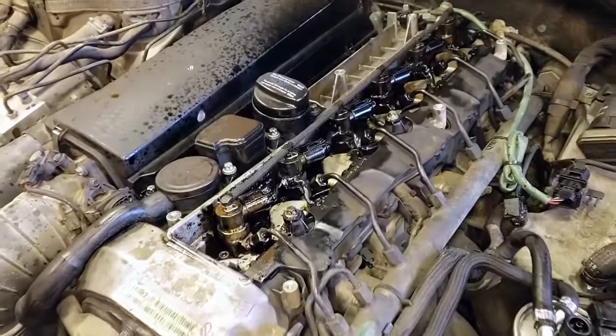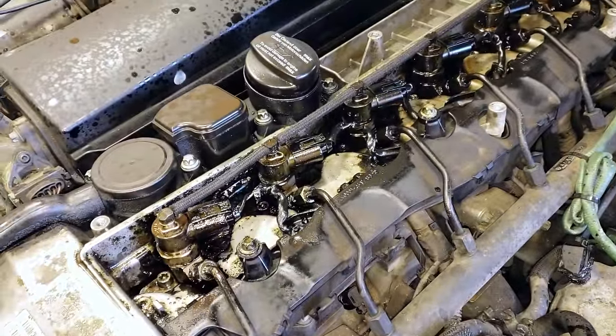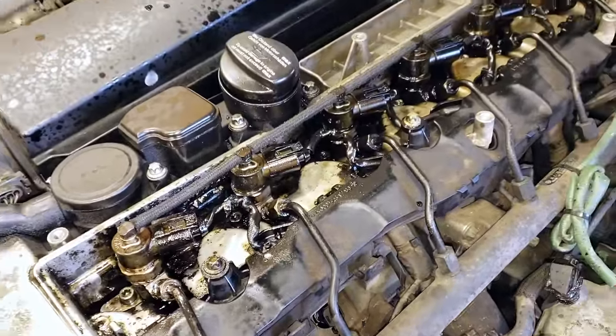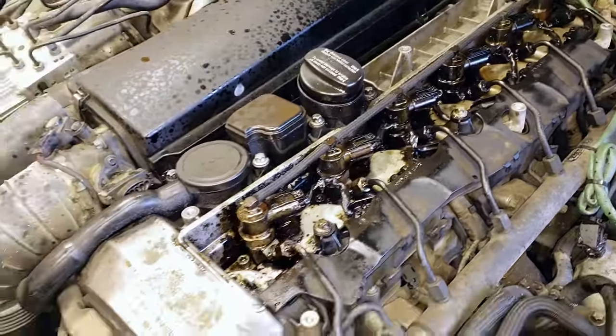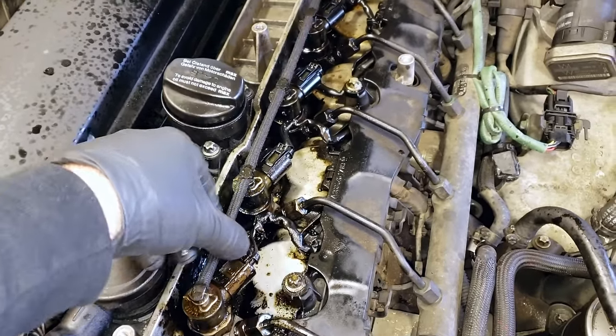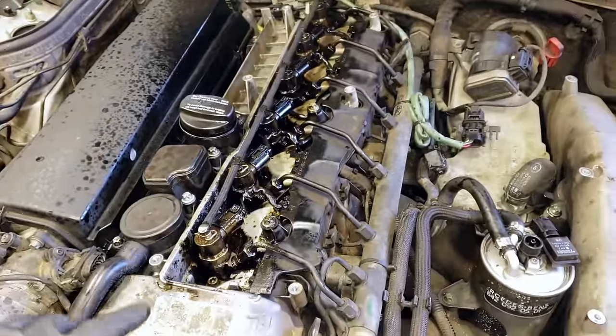I've cleaned everything up as best as I can with the injectors still installed. I've gotten this back up to operating temperature and sprayed a bunch of PB Blaster all over the place just to make everything easier to remove. So we have to remove all these little lines, the connectors, this rail right here for the return, and then we're gonna attack these bolts. And we wanna do this with the engine hot, so act fast. Here we go.